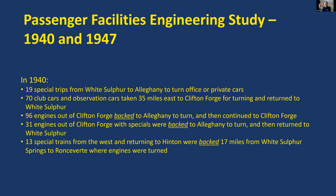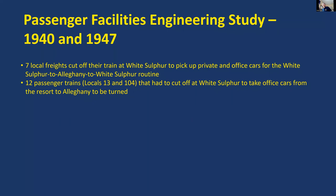In 1940, that study showed 19 special trips from White Sulphur to Allegheny to turn office or private cars. There were 70 club cars and observation cars taken 35 miles to Clifton Forge for turning and returned to White Sulphur. 96 engines went out of Clifton Forge back to Allegheny to turn and then continue to Clifton Forge. 31 engines out of Clifton Forge with specials were backed to Allegheny to turn, then back to White Sulphur. 13 special trains from the west and return at Hinton were backed 17 miles from White Sulphur Springs to Ronceverte, where the engines were turned. 7 local freights cut off their train at White Sulphur to pick up private and office cars.